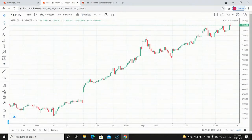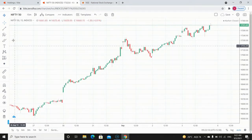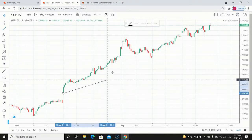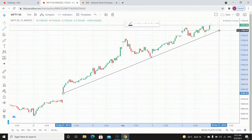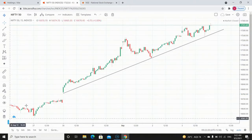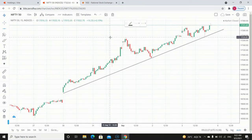Okay, let us see on Monday how I trade. I will just show you. From here we have to draw one trend line, and this is a trend line where support is. This is the A1 resistance zone.